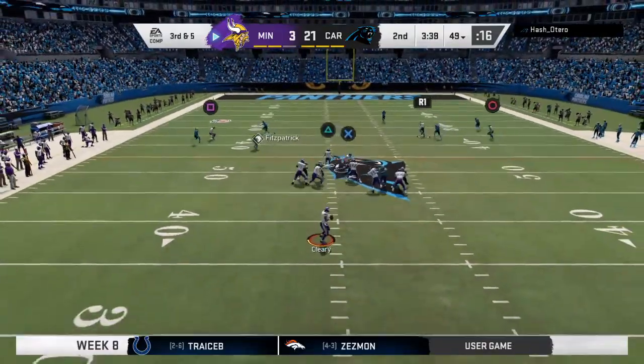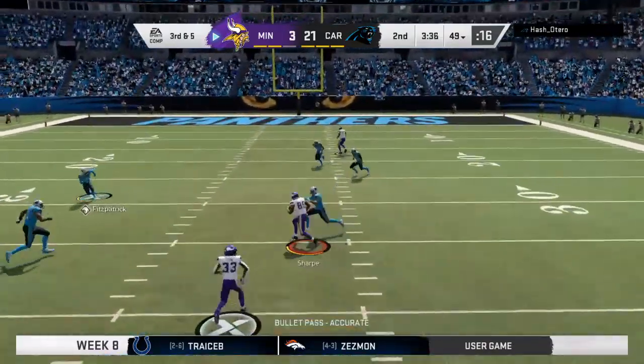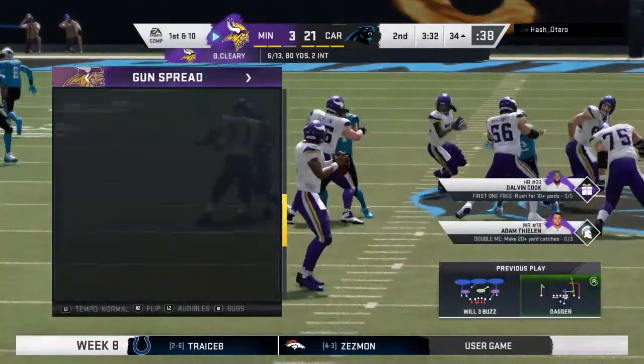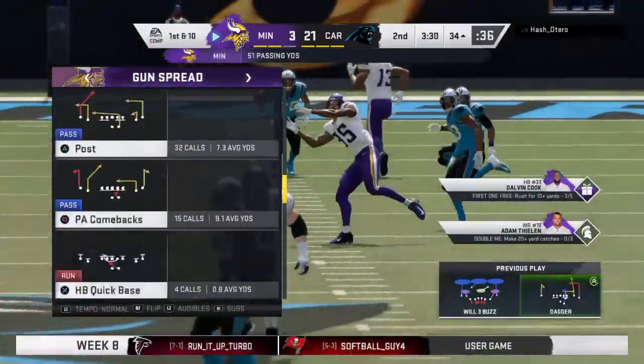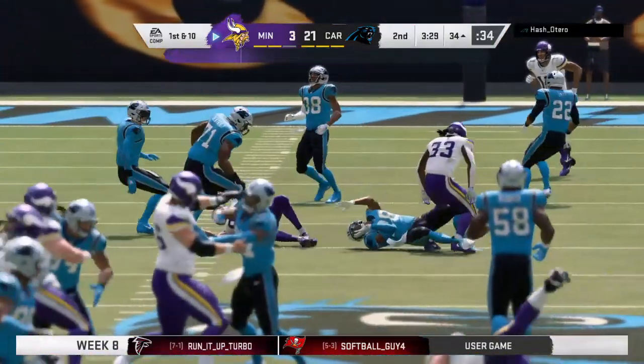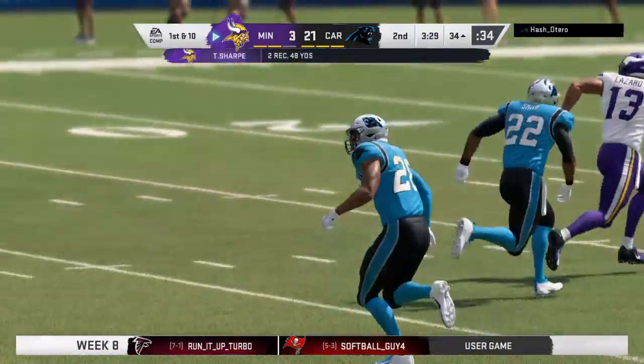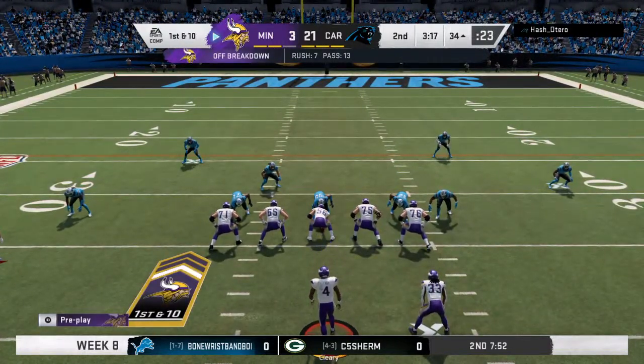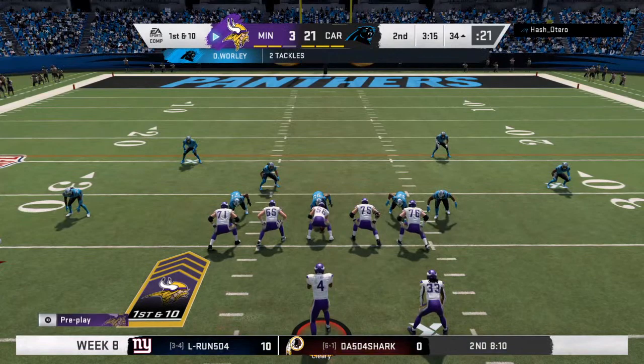From the gun on third down, Cleary. And he finds his target. It's sharp. And they're going to have another first down as the tackle's made at the Panthers' 34-yard line. I think it all came together there. In-breaking route, drove it with excellent pace. Money throw right there to move the sticks.